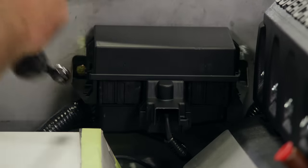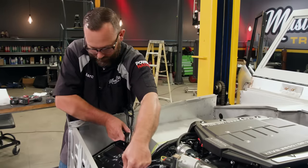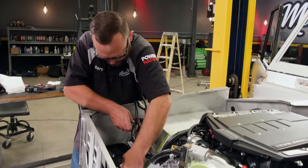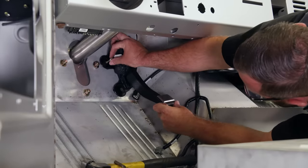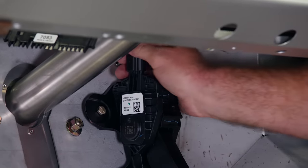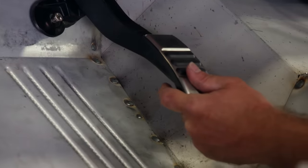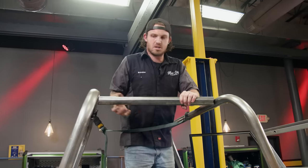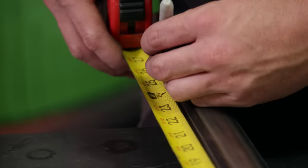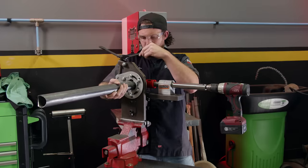I've got the harness run through the firewall and settled on mounting positions for the fuse box and ECU. Test fit this battery tray just to make sure. And lastly, the accelerator pedal. Very nice. See if this works. Since no two Broncos are alike, some of the tubes are left long so you can fit it how you want in your truck.